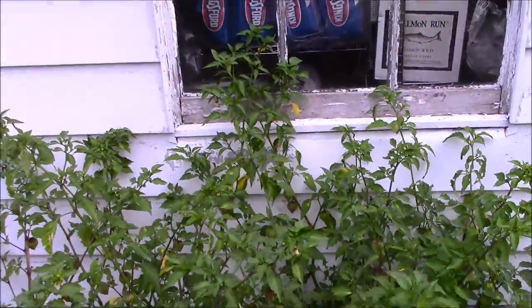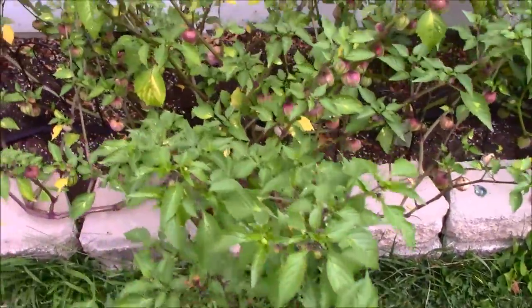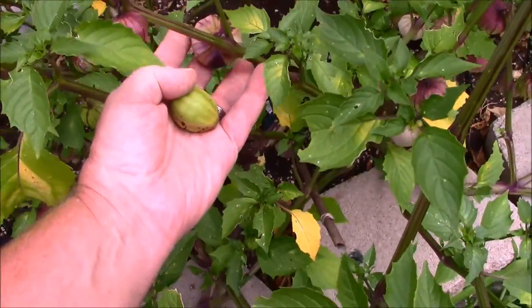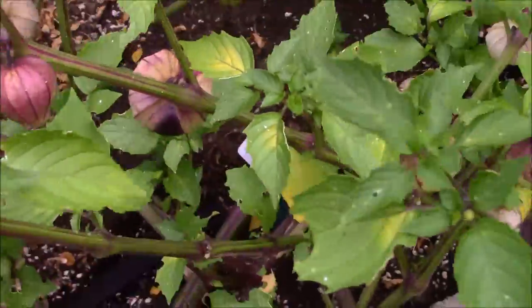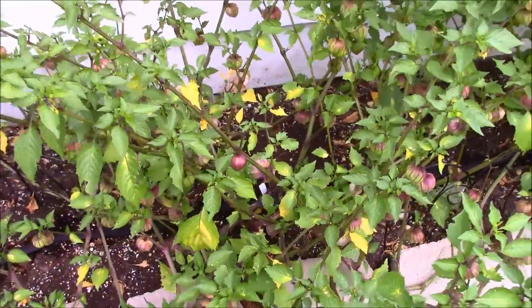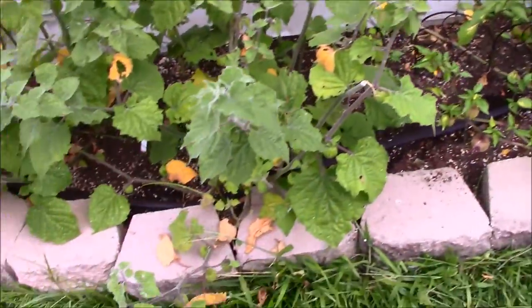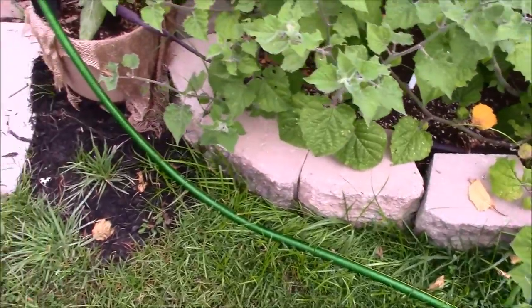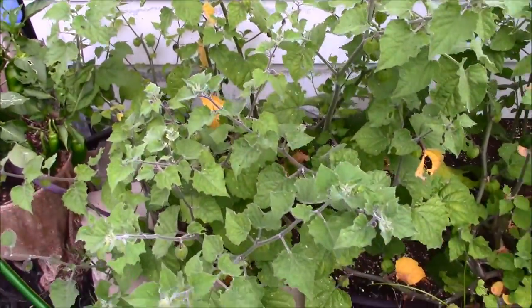Tomatillos. Those are doing excellent. Wife is getting ready to do a recipe today with them. See that nice purple color on there? Got quite a few of these. Hope I like them. Another couple Cape gooseberries. Finally got those Colorado potato beetles in check somewhat.